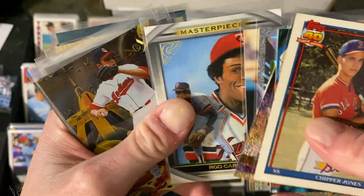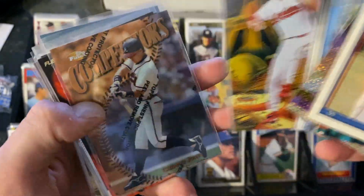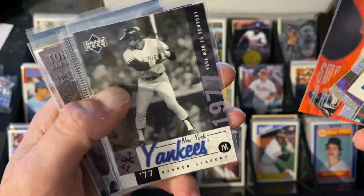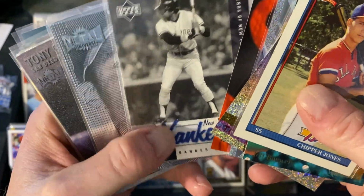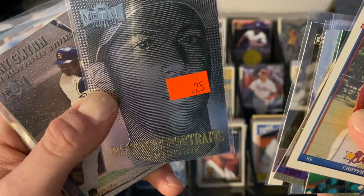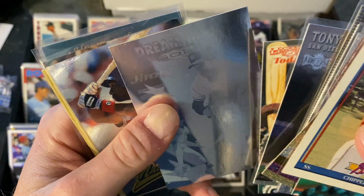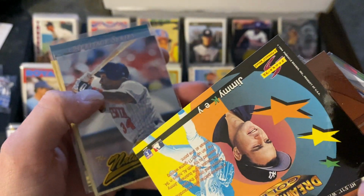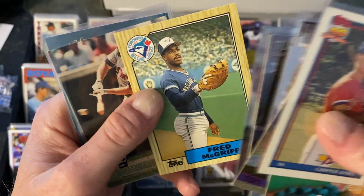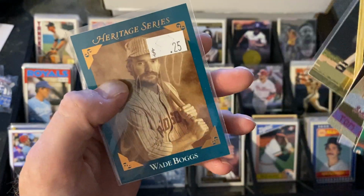Rod Carew, beautiful masterpiece of the Topps Gallery. Jarrett Wright and some kind of oddball thing. Another Chipper Jones. Greg Maddux with some Smoke and Heat. There is Reggie Jackson, also fuzzy. Jermaine Dye. Tony Gwynn. That is a Jimmy Key. There's a Puckett off of the Naturals. Fred McGriff rookie card off of Topps Traded. And there's a Boggs and another Boggs.